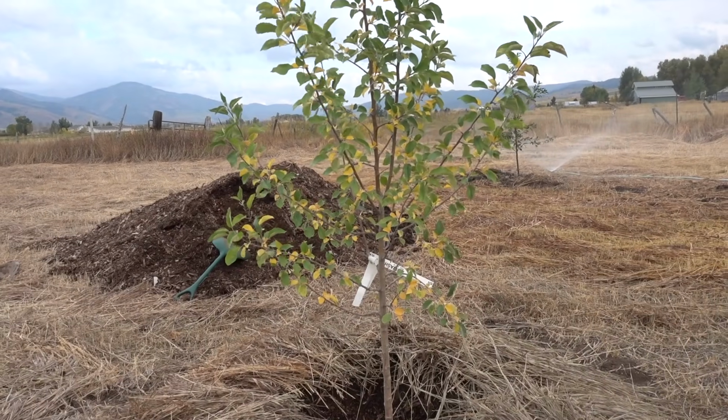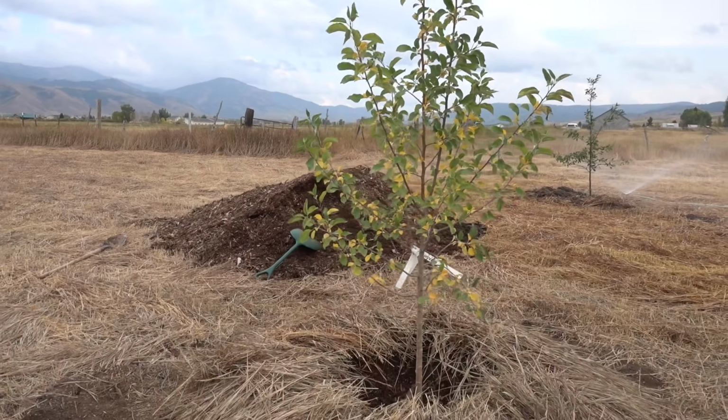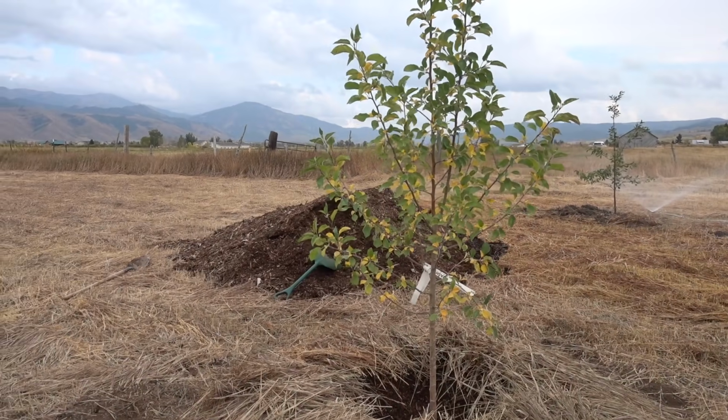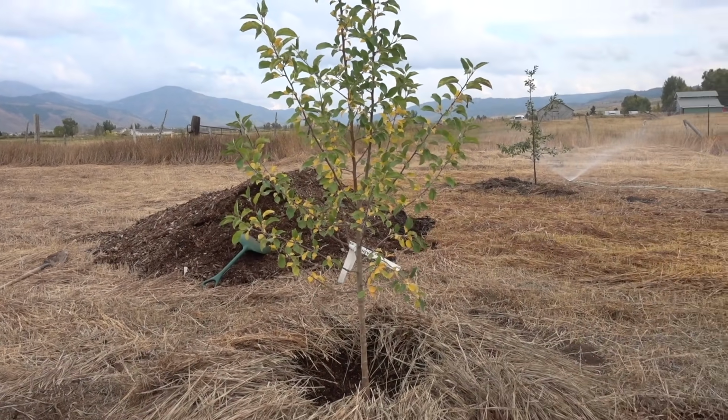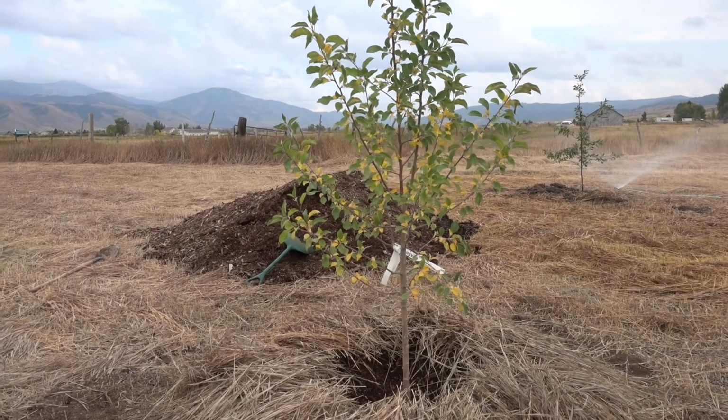And the breeze is kind of blowing that trunk a little crooked right now. I've got the stakes in around the fence, I can tie the trees off to that to make sure they get growing nice and straight here to start.